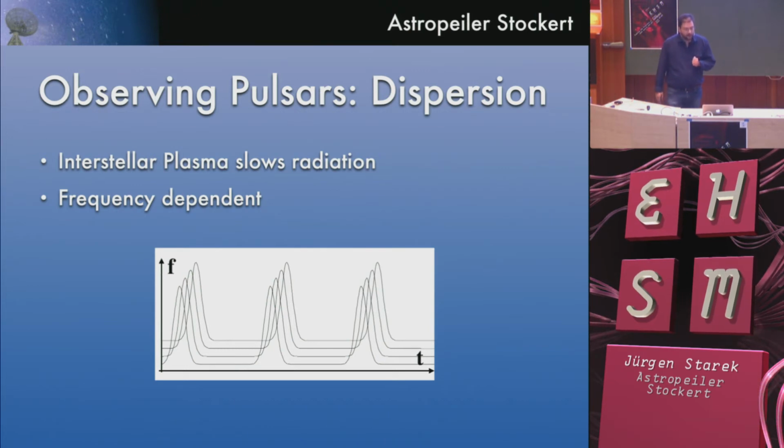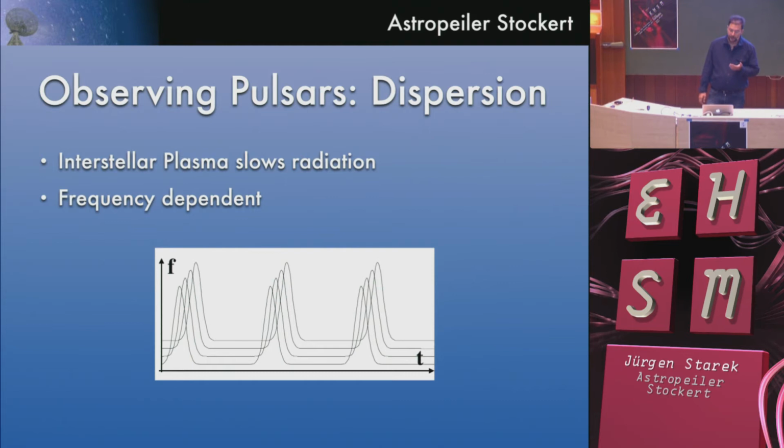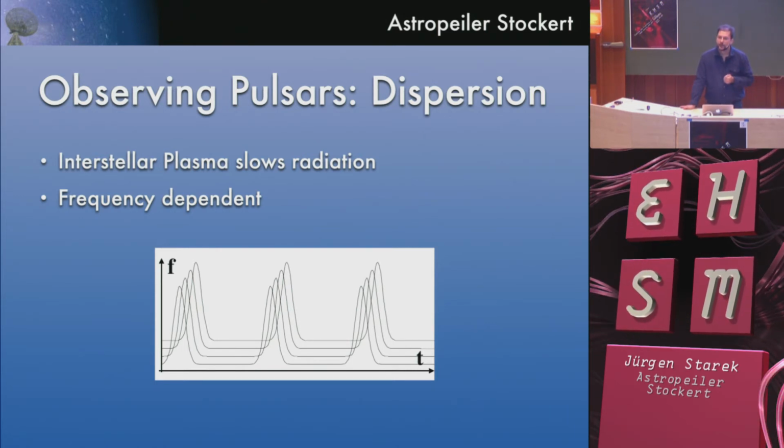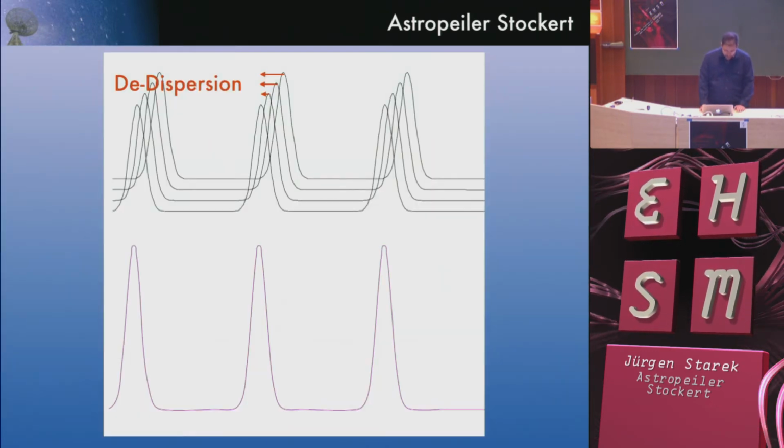This problem with the interstellar medium is the following. It's called dispersion. And if you've got plasma on the way that the signal takes from the pulsar to your telescope, the plasma actually slows down the radiation in a frequency-dependent manner. So in this FT graph I've sketched here, you see that individual frequencies, if they are sampled, are delayed by a small amount. That means that if I integrate over that stuff, in the end I will get a cancellation of all my frequencies because they are shifted so much.